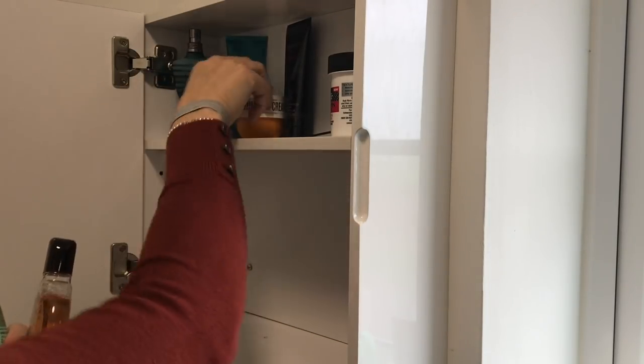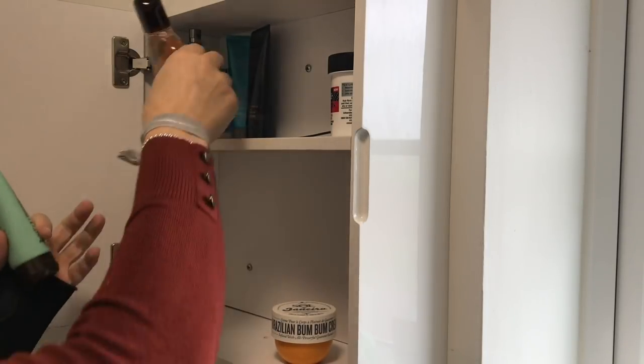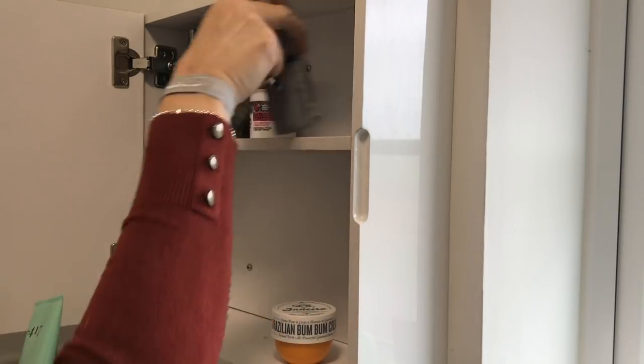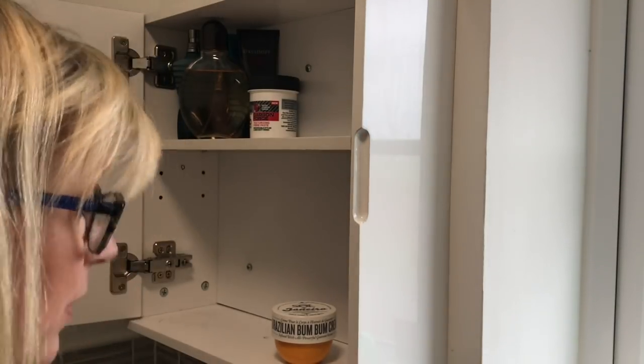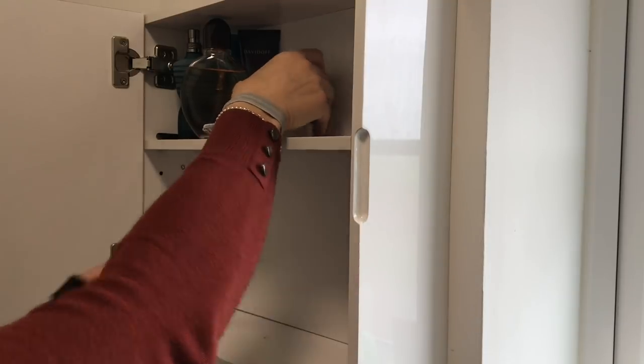So this is some of Glenn's stuff. I'll leave him a little bit of space. He doesn't even use much. He has a bit of aftershave on and his hair things. Right. Let me see. I'll let him have a bit of room, but I might need to rejig it.